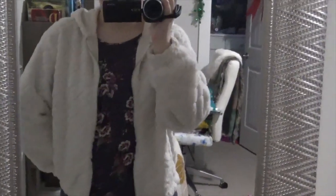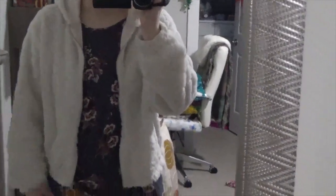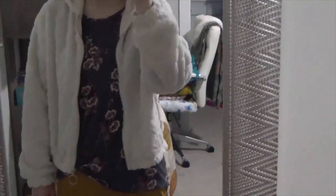All right, so this is my outfit of the day. The shirt, the jacket, and the skirt are all from Burlington. It's a short sleeve shirt, but since it's cold outside, I'm just wearing this jacket. And then I'm wearing these booties and these tights. I think the tights are from Marshalls and the boots are from JCPenney's. I don't remember, it's been a few years. But this is my outfit of the day.